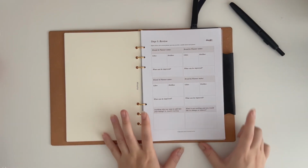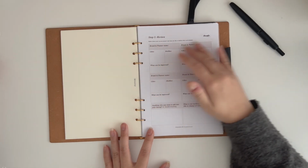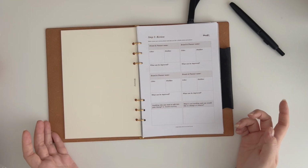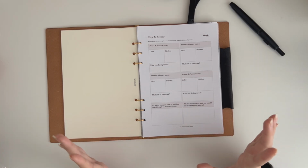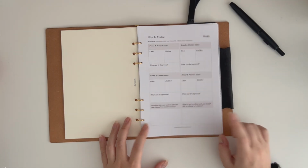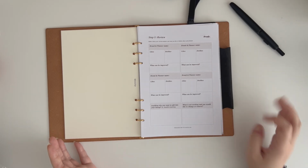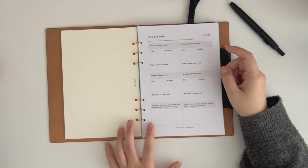There's also 2 sections here for anything else you want to add to your lineup. This is all the stuff that you're already doing, and then maybe you figure out, you know what, I would really like to track my health this year or track my meal planning this year. That's where you put it. And then what is not working and you would like to change or remove. So if there's a planner that you're not using as much, or you can consolidate or something like that, write it down here. So that's step 1.